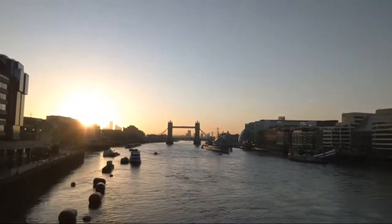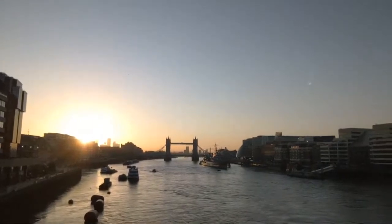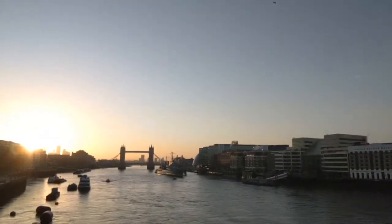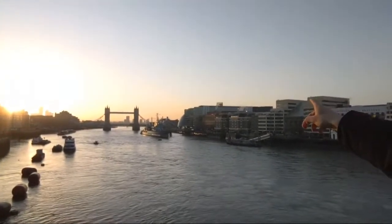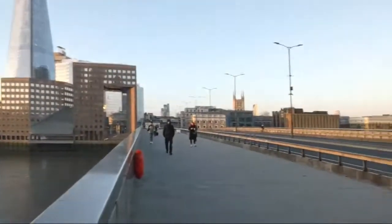And also, in terms of Harry Potter, if we turn around again into that direction. In Harry Potter and the Order of the Phoenix, they were flying over the Tower Bridge into the direction where I'm standing now, and you'll see HMS Belfast, which is a famous warship from the Second World War that fought at D-Day. And then there's the town hall as well, and that's all used as a backdrop in Harry Potter and the Order of the Phoenix.